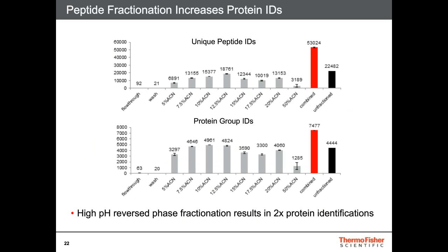Since the initial complex sample is spread among different fractions with unique subsets of peptides, more peptides can also be loaded onto the analytical LCMS columns, which enables detection of more low-abundant peptide species. Overall, in comparison to unfractionated samples shown in the black bar, there's a roughly 2-fold increase in unique peptide and protein identifications from the combined high pH reverse phase fractionation samples shown in red. However, this depth of coverage does require 8 separate LCMS runs, which can decrease sample throughput when comparing multiple biological conditions. Next, I'm going to talk about TMT reagents, which are an isobaric tagging technology that can help improve both sample throughput and quantitation reproducibility.